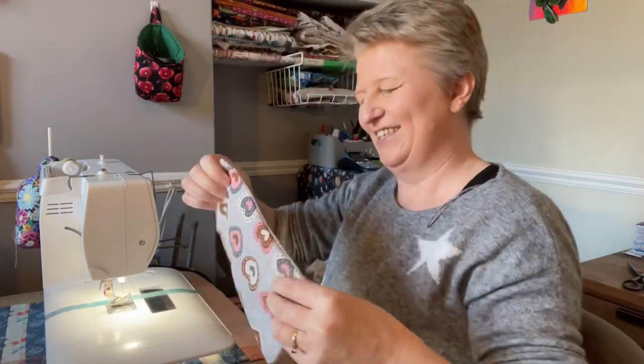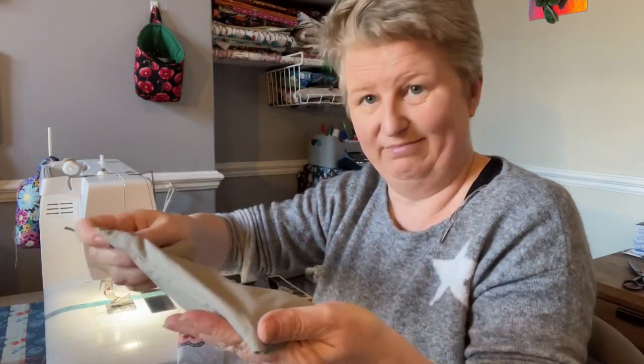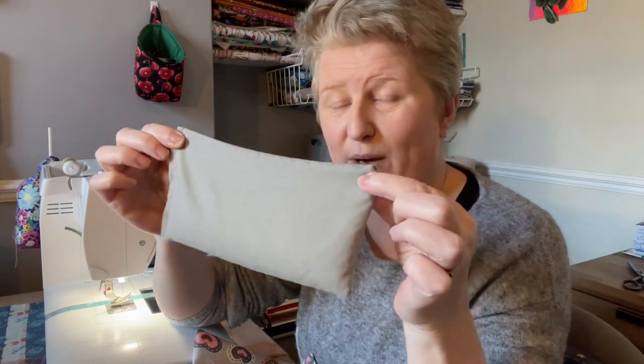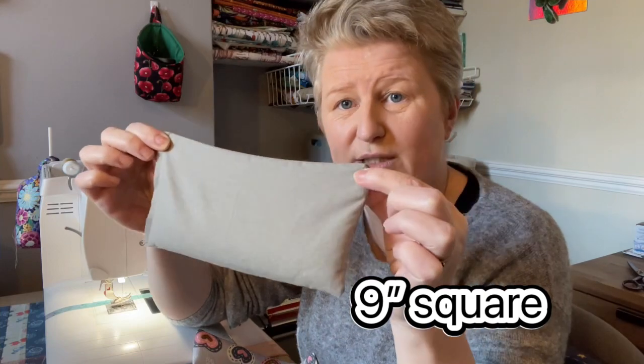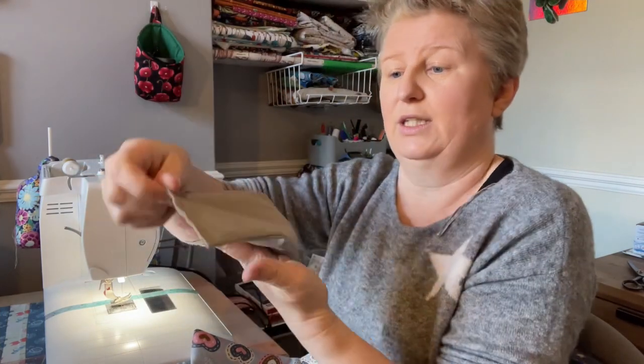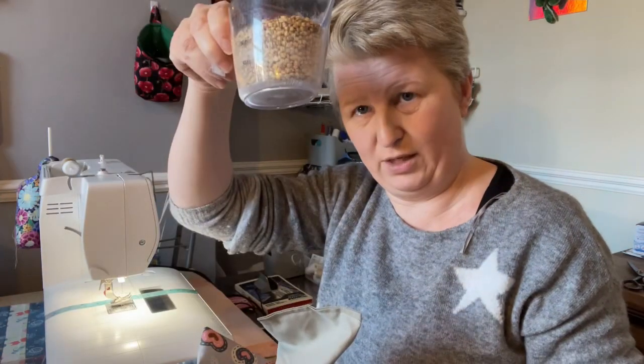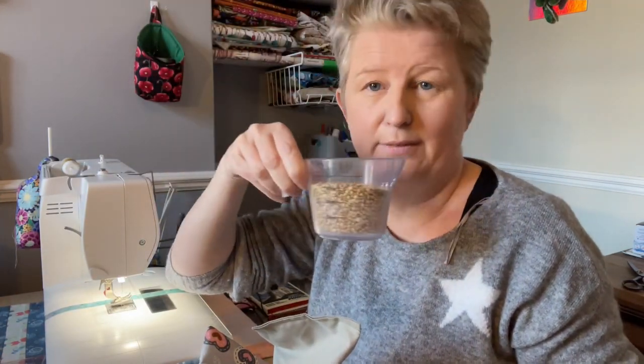So I didn't know whether this would be kind of quite a good project to have in your arsenal of emergency gifts. So yeah, so it's just a little case, and then the little pouch. And this is the bit that you put your buckwheat in. So this is dead simple. This is a 9-inch square. You get a 9-inch square, you fold it in half, you sew along two sides, leave the short side open, turn it through, fill with your buckwheat or your rice or your lavender. Mine's actually got Christmas scents in as well, because I thought it might be quite nice.